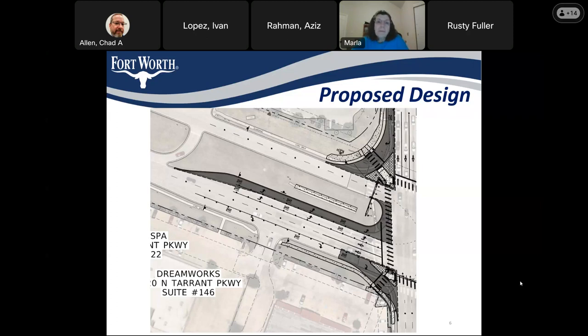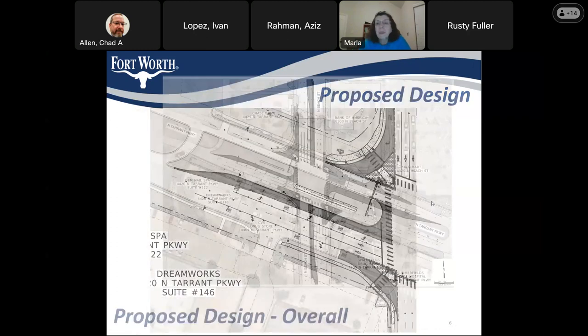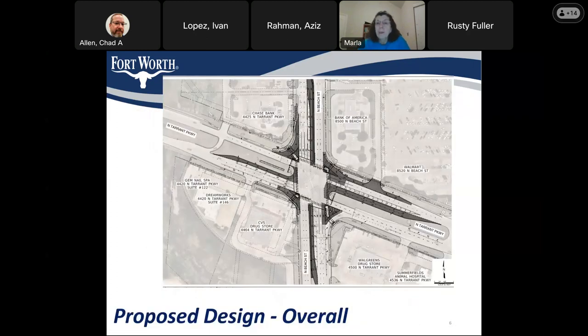People are saying thank you for the meeting. There's a question about the Walmart exit being closed. Could the exit from Walmart be closed? I don't think we would be successful at trying to get that exit closed. No. And then there's a suggestion to look at Riverside and North Tarrant for the separation.